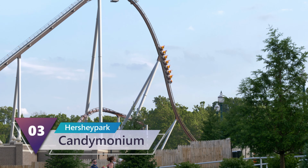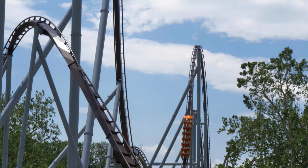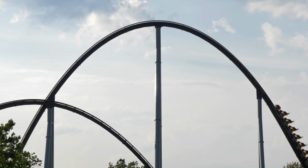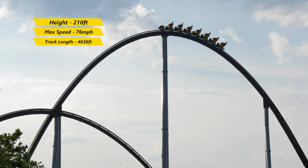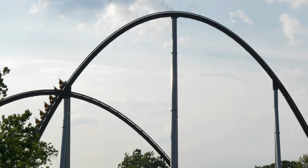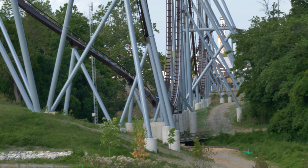Number 3. Candymonium, Hersheypark. When Candymonium was announced a couple years prior, many were puzzled with the choice of ride. Hersheypark already featured an airtime filled hyper with Sky Rush, so why build another model that was similar in type and place it right next to it? Well, after getting multiple rides on both coasters, it was clear that these two attractions targeted different audiences. Candymonium is a crowd-pleasing attraction with fun airtime, as Sky Rush is an overly intense roller coaster that might scare off some of the more easygoing type.